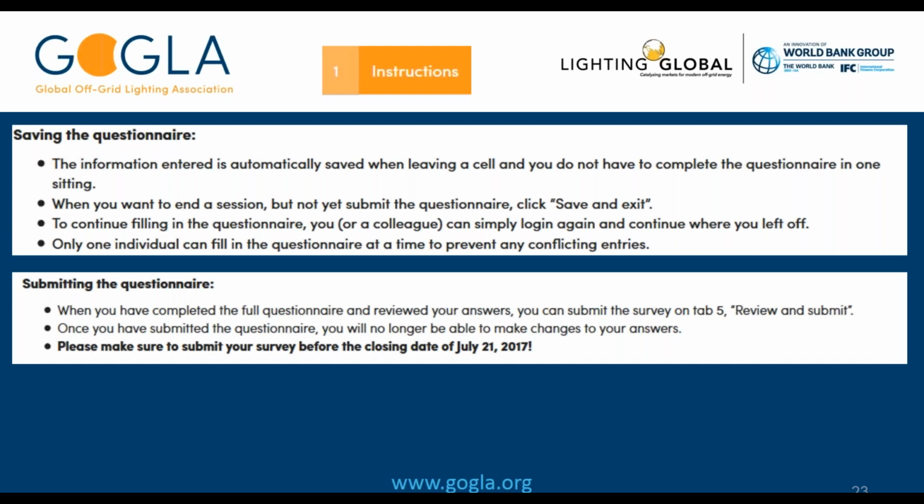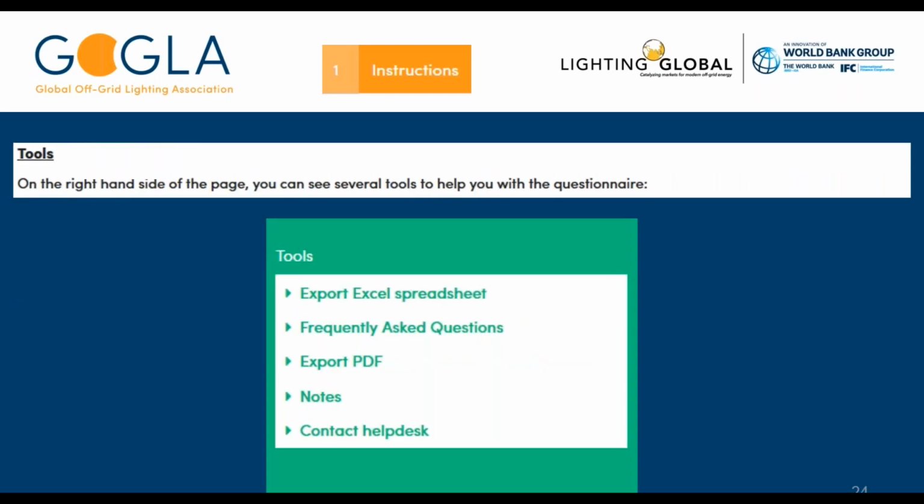But if you want to leave the platform completely but not yet submit it, just click Save and Exit, and then you can log in later at a different time. And then remember at the end, you need to submit the questionnaire. So you need to say finalize and submit, and then it'll really go through.